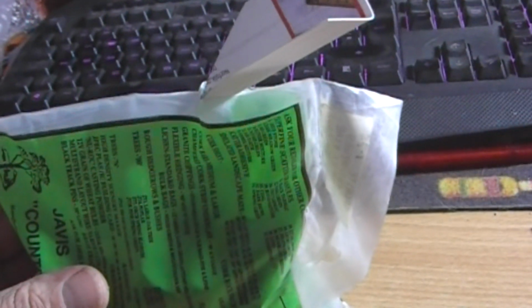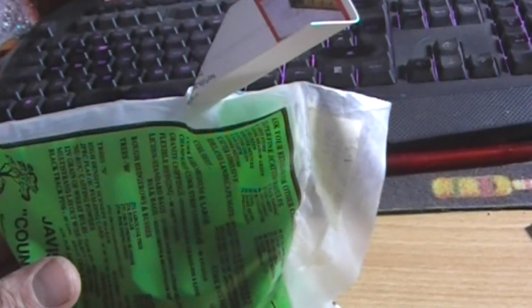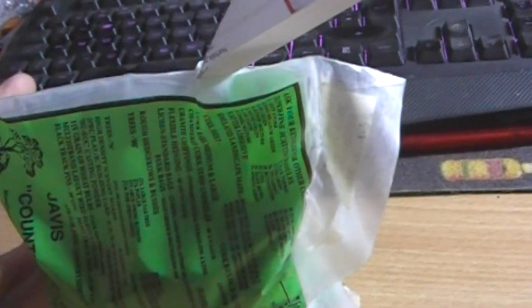So we've got Jarvis granite chippings all over the box and in every piece of paper, which keeps pinging out all over my freaking table. Bear with us. Well, there was enough worth me decanting it back into the bag. Well, for me anyway, because I'm a tight ass. So let's actually have a look at what I purchased.